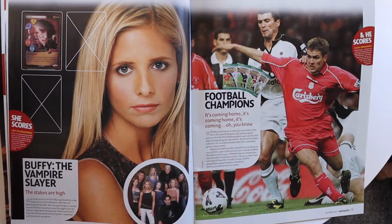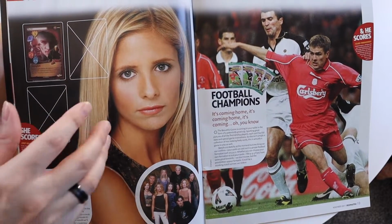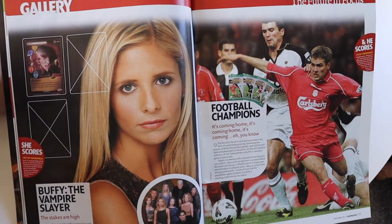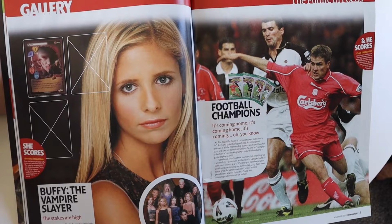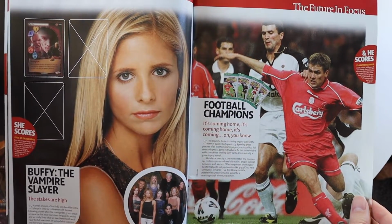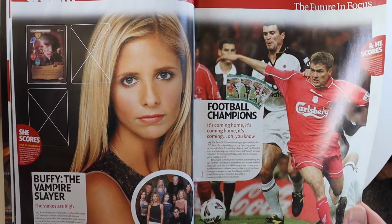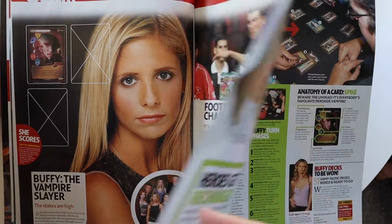And we've got Buffy. That was around at the time, so it's just about to come out. So this gallery feature must just be an overview of games that are coming out. Got a football game here, like in America they've got their baseball games, we have our football games over here. I never bought any of them, but they were around.